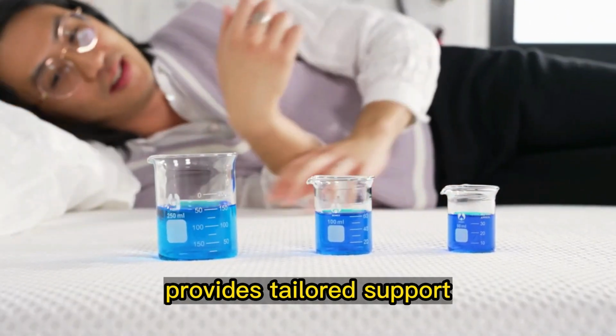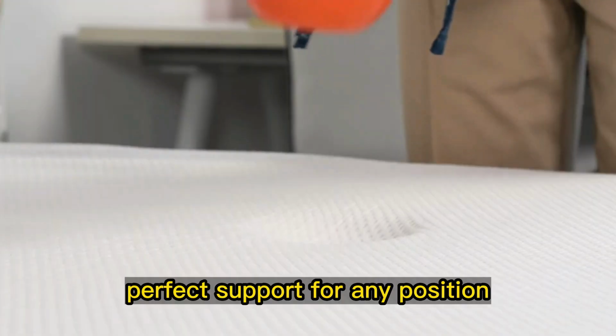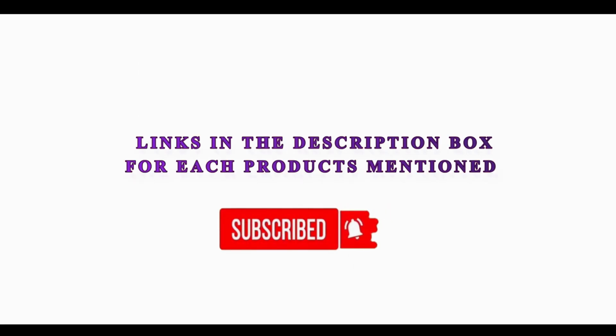Forever warranty. We guarantee the mattress for as long as you own it. We offer the longest warranty in the industry, and proudly stand behind our products.